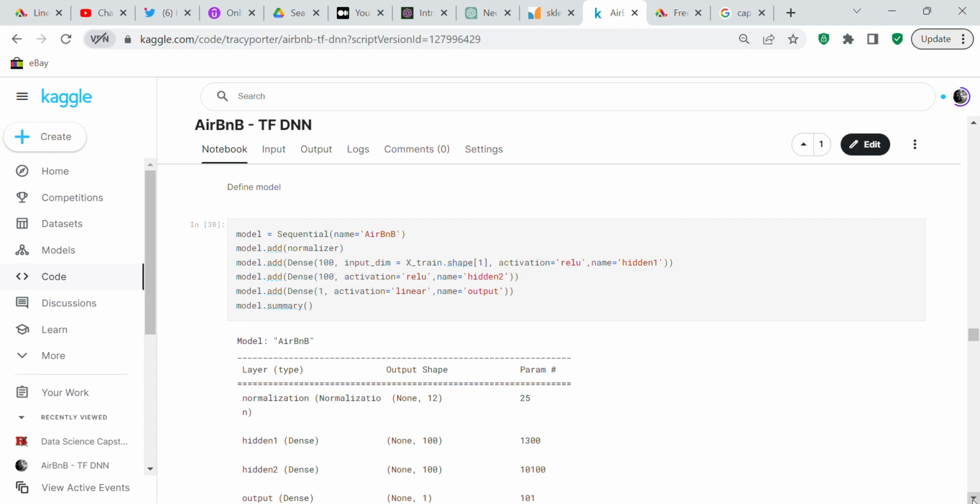We're going to call it Airbnb. The first row of the deep neural network, or DNN, is the normalizer row, where the data is normalized. Then the second row is Dense, 100 neurons. Input dimension is x.shape[1]. Activation is ReLU. Name is hidden1.